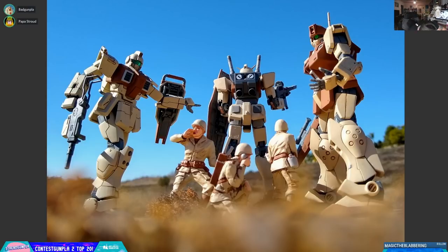Again, great use of your surroundings, great use of color. I think the whole scheme worked phenomenally. Way to make these scale models feel like you're part of the war. You did an awesome job for that. So great job. Super, super proud of you.